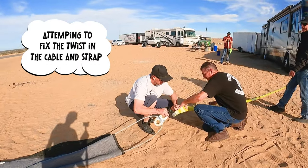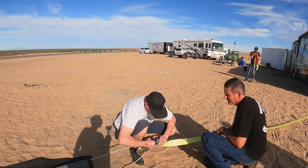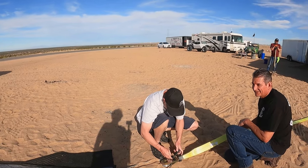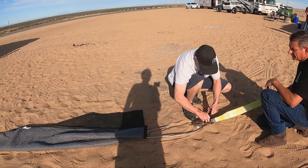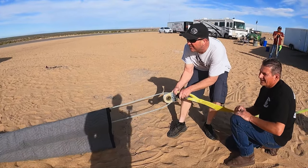See on the tag how many pounds it holds? 9,000. Nine? Wow. More than I expected. And we're pulling 28,000. I was gonna say, I don't think. But this doubles it, right? Oh, because of, yeah. So that's 24. So Steve did a block and tackle setup to double the power of the winch. The snatch block. Okay.